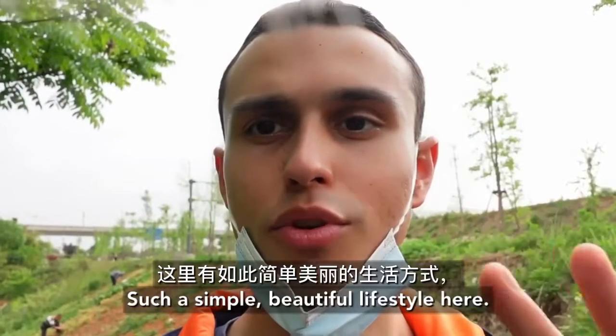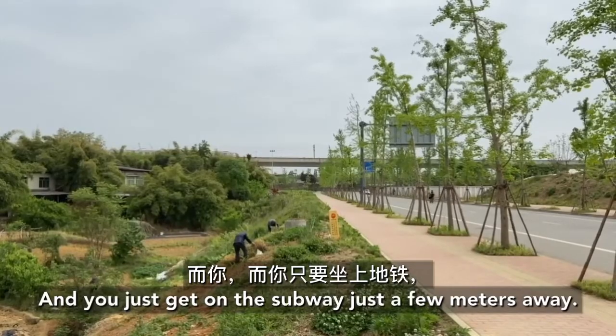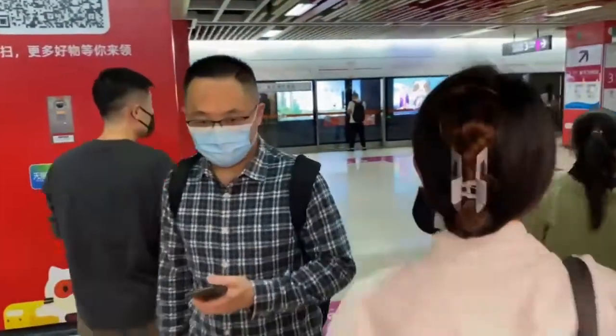Such a simple, beautiful lifestyle here. And you just get on the subway, just a few meters away, ride half an hour to the center of downtown Chengdu.